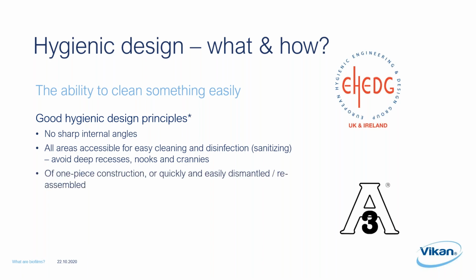preferably having things of one-piece construction or that are quickly and easily disassembled and reassembled, which encourages regular cleaning and disinfection. Having a smooth surface finish, a rough surface finish is very difficult to clean. And obviously within the food production environment, having things that are made of appropriate food contact compliant materials.